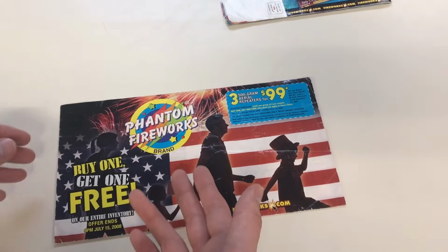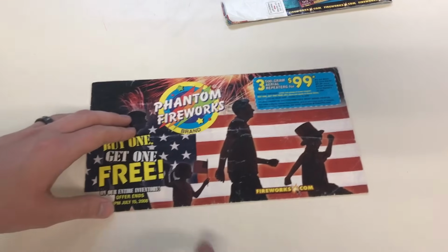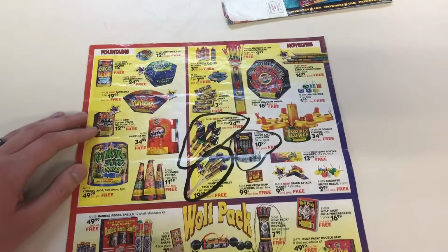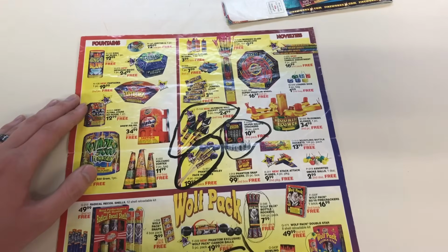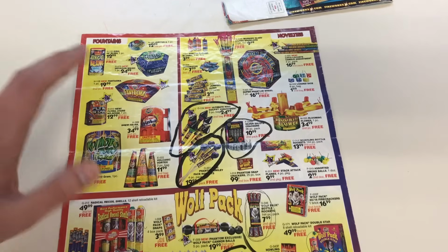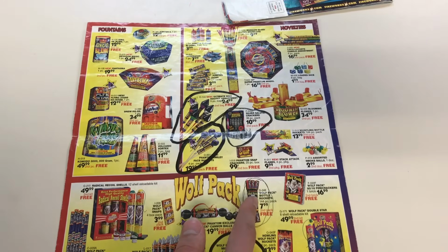Okay, now let's take a look at this little insert, which looks like it was at one point a part of a newspaper. As you can see, also from 2008. I know they don't really advertise this way anymore, but it's still kind of cool. So I've got a bunch of stuff circled here, the smiley face rockets, all the rockets I wanted, even those Silver Salute Firecrackers, because I like to throw those in the little puddles that we had around the property. I got the missiles circled, we got the Wolfpack bottle rockets.